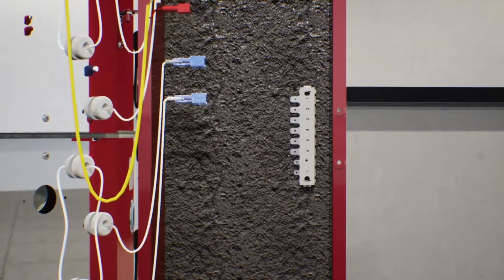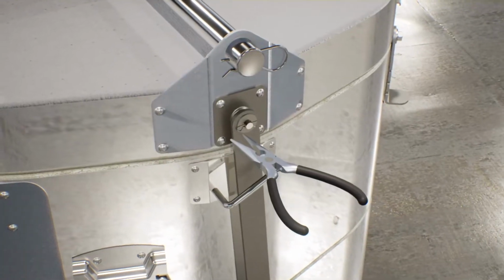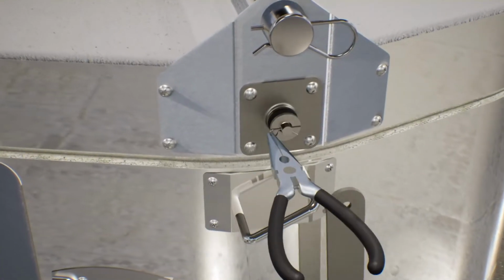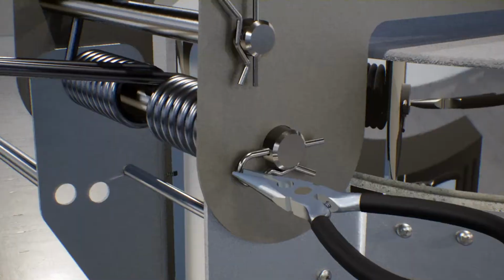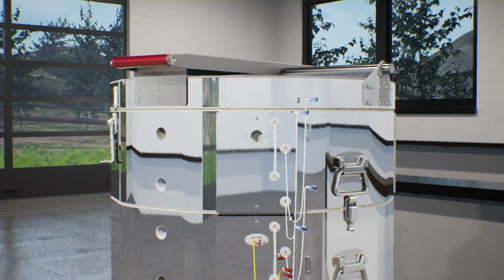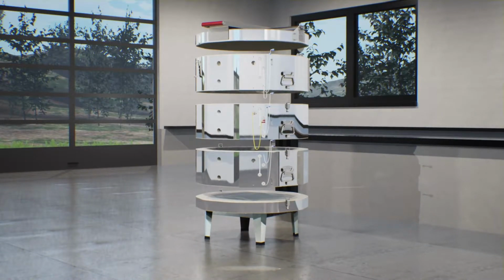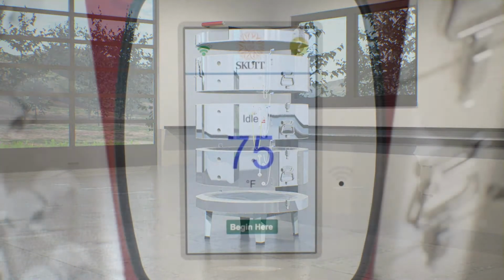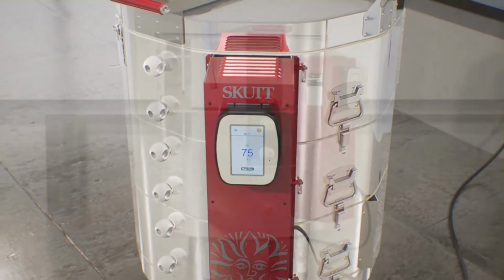The removable hinged box can easily be sent in for servicing. All the materials used to construct the kiln are corrosion resistant, and the heavy-duty springs make lifting the lid effortless. All Skutt kilns are supported by a 2-year warranty that includes parts and labor. We have 3 full-time techs that are available 5 days a week and one of the largest networks of distributors that can help you when you need it.